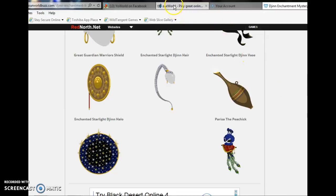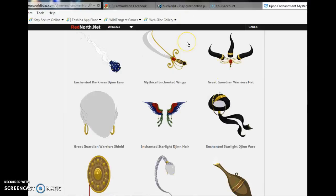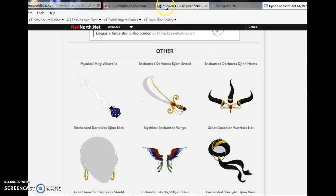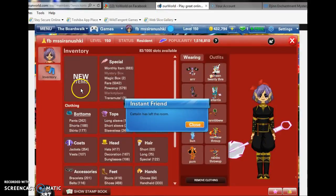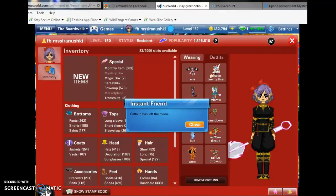So let's check the marketplace maybe. Mystical enchanted ring. We don't have it. I have to use our support to get more.